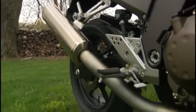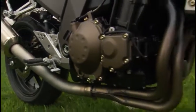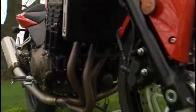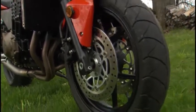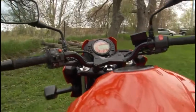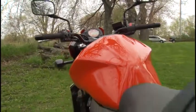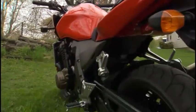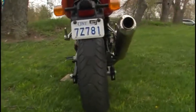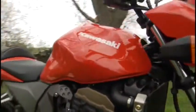That new middleweight displacement also required Kawasaki to shrink the fuel system's twin butterfly throttle bodies down to 34 millimeters. Ditto on the frame. Take a closer look and you'll see it's virtually the same unit found on the Z1000. Meanwhile, up front, 41 millimeter fork tubes handle the suspension duties, while out back, there's a fully adjustable rear shock. Stopping is handled by a pair of 300 millimeter discs, sporting twin piston calipers. Meanwhile, out back, there's a single 220 millimeter disc.